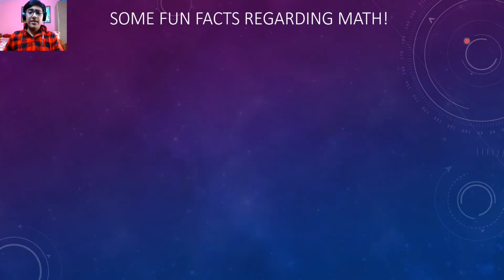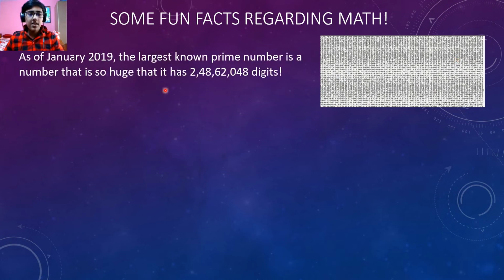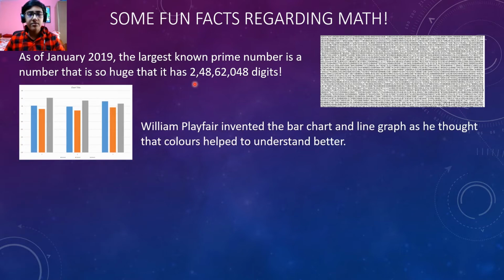Let's see some fun facts regarding math. As of January 2019, the largest known prime number is a number that is so huge that it has 24,862,048 digits. William Playfair invented the bar chart and line graph as he thought that colors helped to understand better, which was proven later.